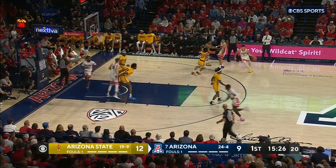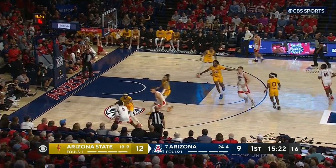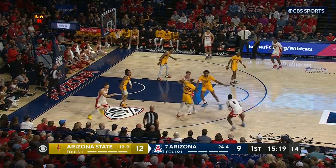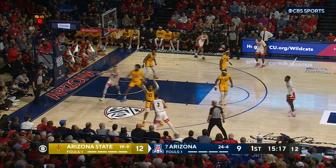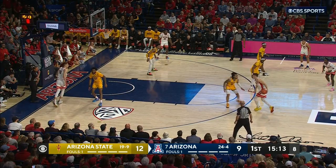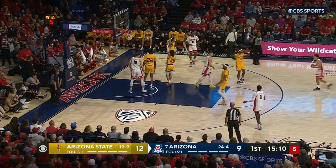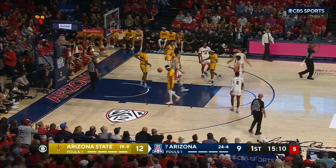Arizona State, led by their head coach Bobby Hurley, a bubble team right now trying to get into the NCAA tournament near the tail end of this season. Larson just caught a little elbow inadvertently to the face. We play on. It's Kellen Larson off the bench, and he'll get to the free throw line.